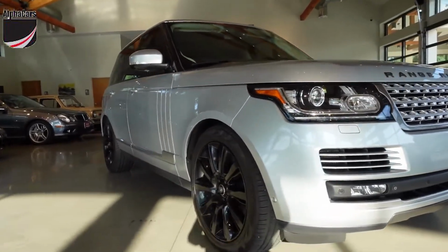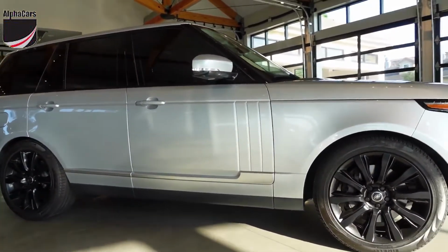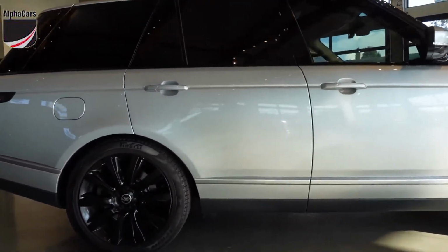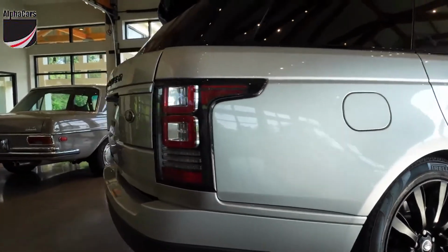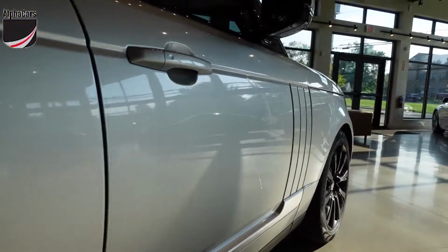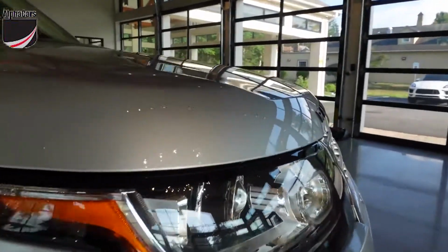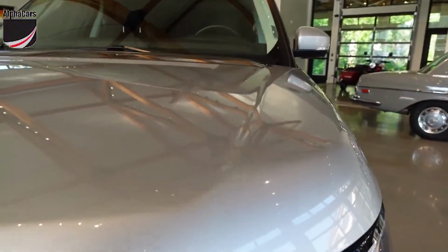It has the climate pack, which gives you heated and cooled front seats. It has the vision assist package, which has multiple cameras around the vehicle, along with blind spot monitors, rear view camera, and front camera as well. The exterior is wonderful. No major signs of flaws or blemishes. There is actually a chip guard throughout the whole front of the vehicle, including the hood and the fenders, which has protected it since new.